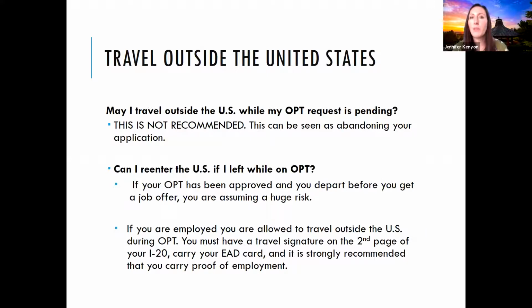Another question that comes up very frequently, especially now during the time of COVID, when some of us are currently overseas, is travel outside the United States while on OPT. Students generally ask, can I travel outside the US while I'm waiting for my OPT to be approved? So we don't recommend this.